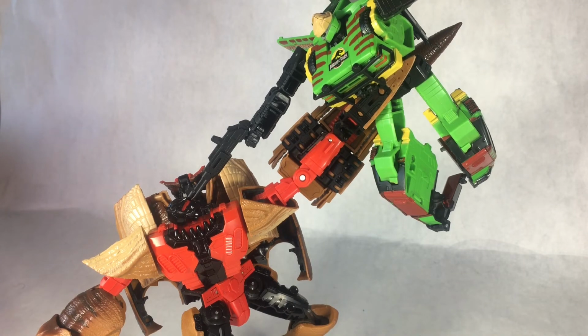I'm not really blown away by it, but it is such a novelty 2-pack that is fun to have, and I do really love both of their alternate modes very much. And yeah, there isn't really much else to say. I mean, they could have used maybe some more accessories to kind of justify that price point, because the price point is a little bit steep. But yeah, I don't really have much else to say.